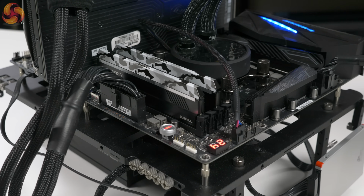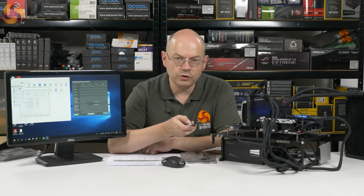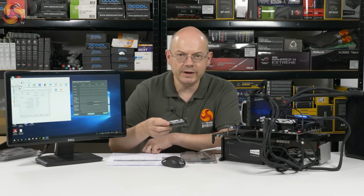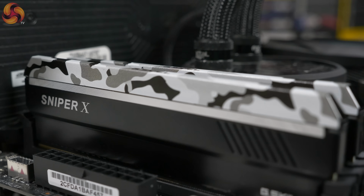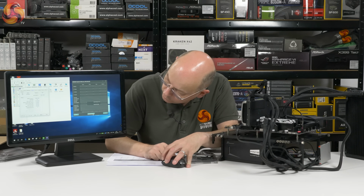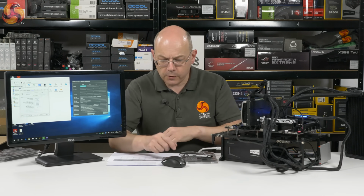In recent times I've reviewed RGB memory from both Patriot and HyperX. This Sniper X has no RGB, it has no control software. Basically what I'm holding in my hand is what you get, that's all there is to it. So yeah, we can have a conversation about the aesthetics of the heat sinks, but performance, that plays its part obviously. Let me just start the AIDA64 memory benchmark running, like so.